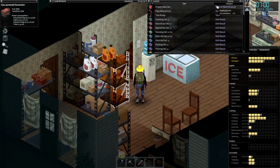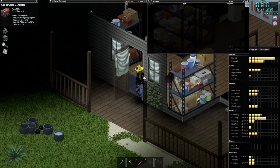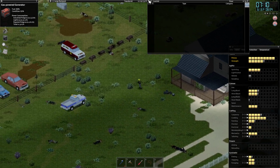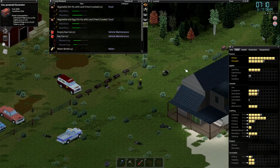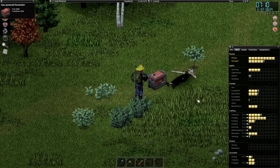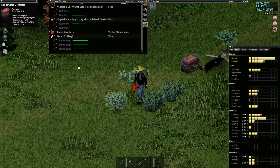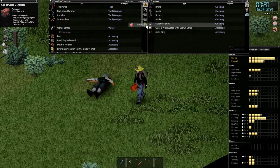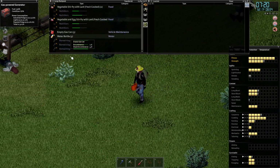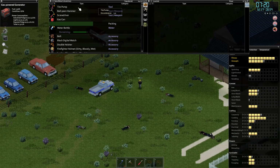Let's check here quick, then we'll head out. Yeah, there's another empty gas can right here. That looks like maybe that's it. So we got some empty gas cans here. Maybe we'll go refuel this thing before we go. There we go. I got three empty gas cans. Oh, they've already got one that has stuff in it. Yep. Throw a tire pump in here.